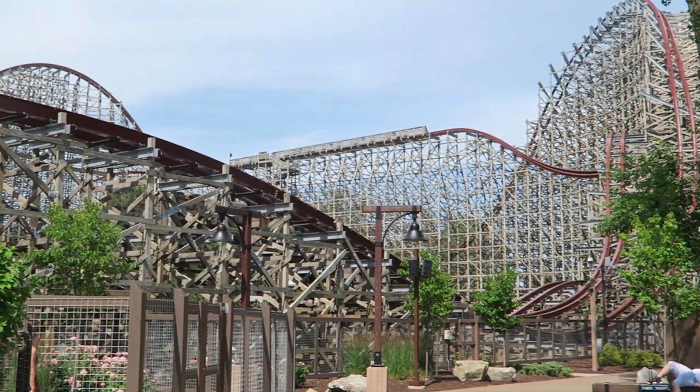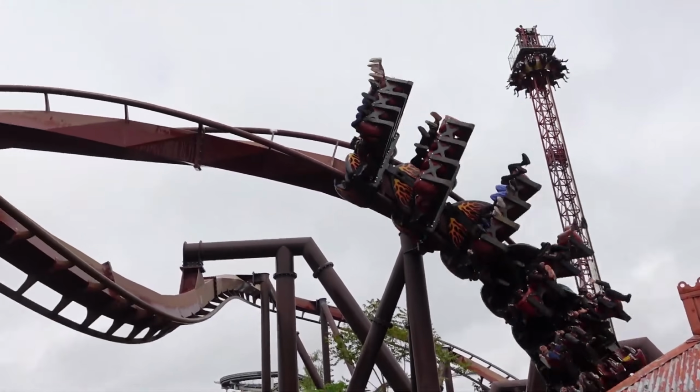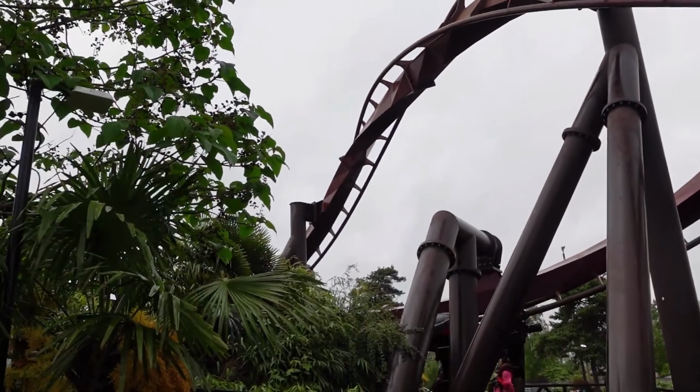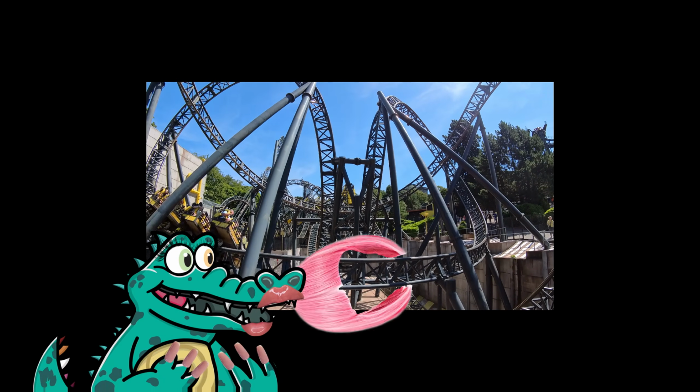Taller coasters, in theory, require a lot more space for their layout, but a smaller coaster can cross over itself and pack into a smaller footprint, like the Smiler. It's just a big clump of track. I've seen a hairball with less crossovers than the Smiler.